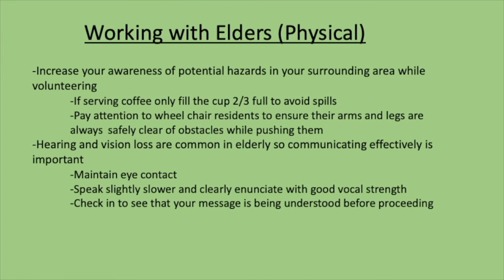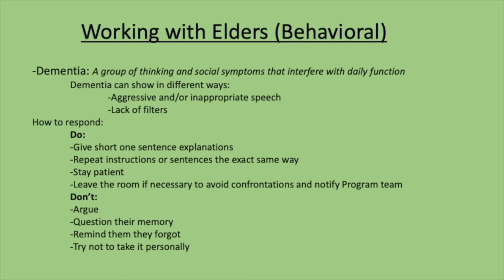Now, we'll go over some of the behavioral conditions to be aware of while volunteering. It's important to be familiar with a group of conditions known as dementia, because it is fairly common among elders. Dementia can be described as a group of thinking and social symptoms that interferes with daily functions, and it can show in different ways, but aggressive and inappropriate speech, as well as a lack of filters while speaking, are some of the most common signs.